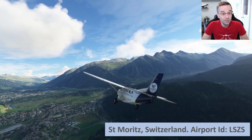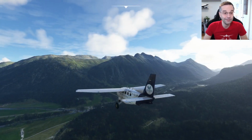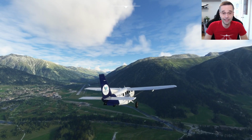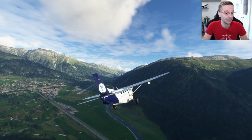Next, we're heading off to Switzerland to fly the visual approach into St. Moritz. The airport is fairly isolated in the valley between all of the different mountains in the area, but because of that, it has a very special weather climate, and it's pretty easy to land here no matter what time of year you're thinking of doing it.